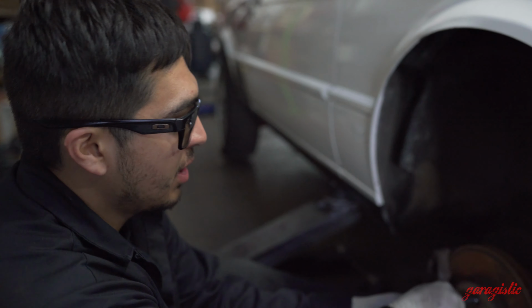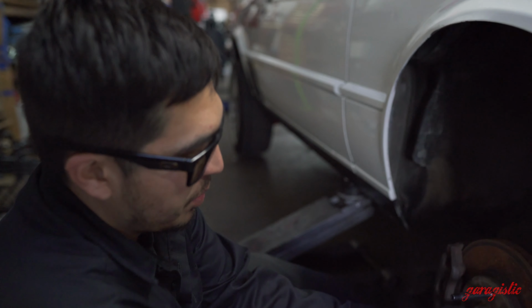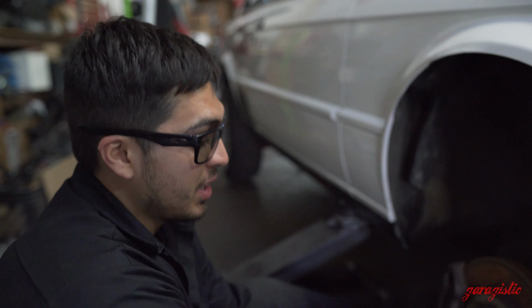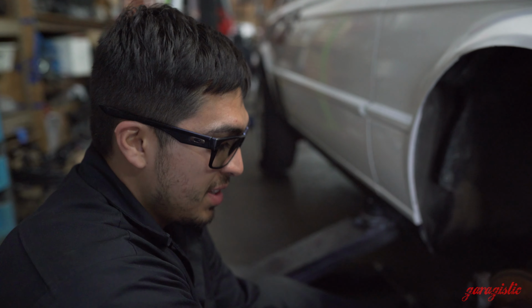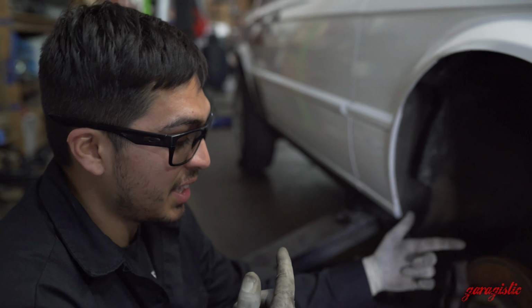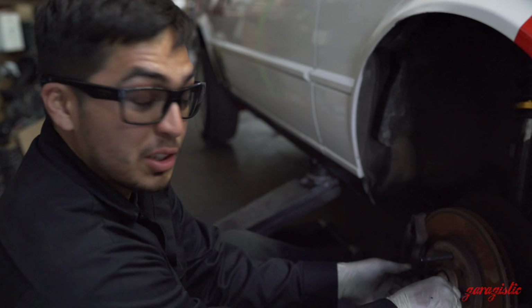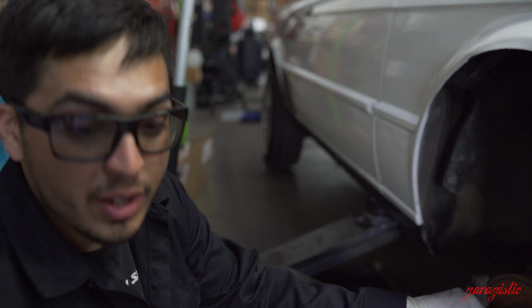Yeah, so you know how on any Euro, removing and installing tires is a pain. This is gonna help with that. One, two, it's gonna help run bigger spacers easier. I'm not a big fan of the extended lug bolts. I prefer these instead. Just makes stuff easier. It looks better. So we'll show you after how it looks.